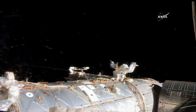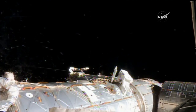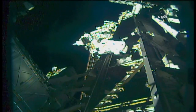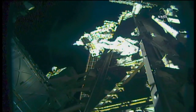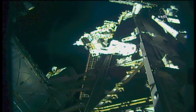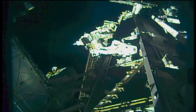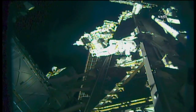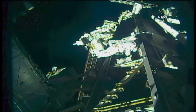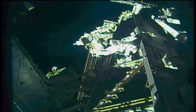handheld camera. Peggy Whitson making her way to the work site of the S0 truss with the replacement, the spare multiplexer, demultiplexer that will be installed in the slot to replace the failed MDM, as it is called. This is a computer data relay box, one of 2 redundant computer data relay boxes that control the functionality of the station's major systems, such as the solar arrays, the radiators, the robotics, the cooling loops on the station, a critical piece of equipment that failed on Saturday, necessitating today's contingency spacewalk.